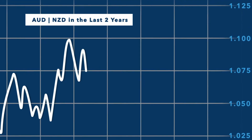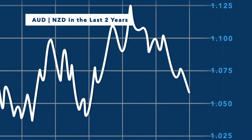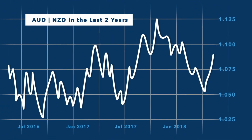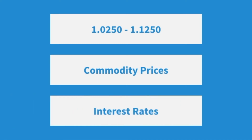Okay, let's have a look at the Australian and New Zealand dollar exchange rates. In the last 2 years, the exchange rate has been pretty volatile between the Aussie and New Zealand dollars. We've seen it go up and down quite a bit, but it always seems to be stuck somewhere between 1.0250 and 1.1250. The biggest movers for these currencies has been commodity prices and interest rates in New Zealand.